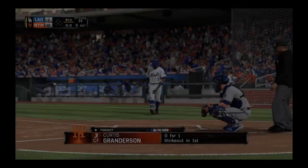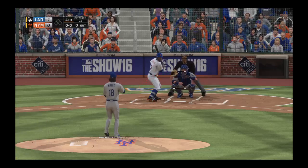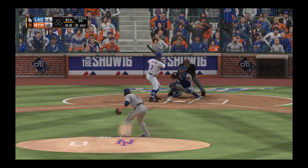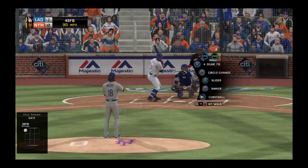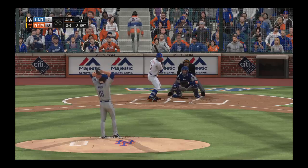Curtis Granderson will stand in to begin their half of the 4th, with his guys still looking for their first hit of the ball game. Yeah, still looking for their first base runner, too. 9 up, 9 down. Now a fastball on the inside corner, and he takes a look at strike 1.